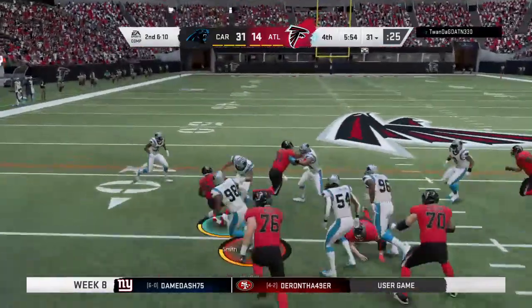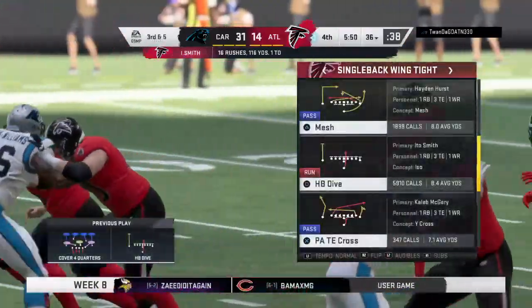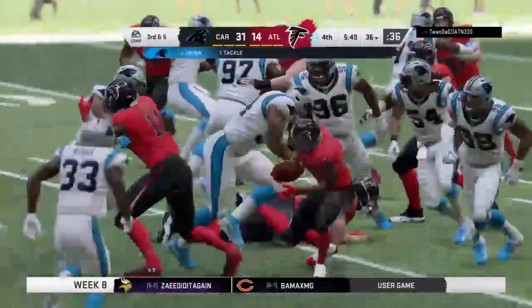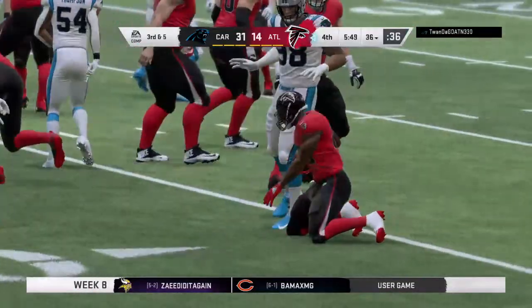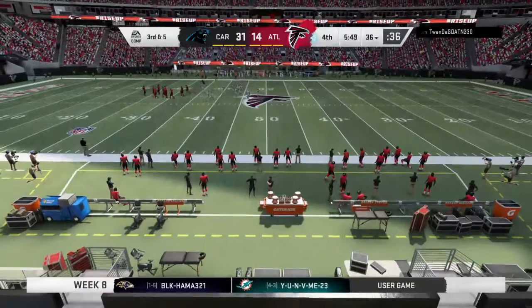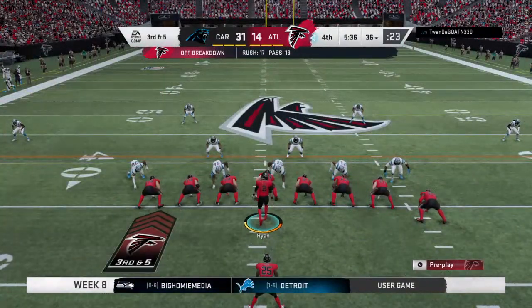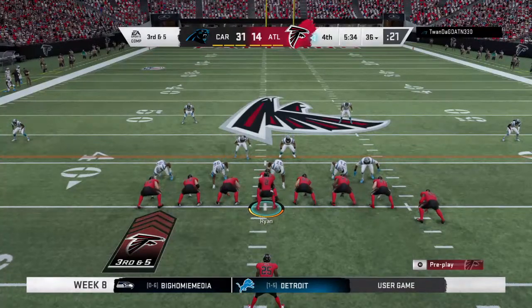On second down, it's Smith. It'll be a pickup of 5, and that leaves them with 5 more. 3rd and 5 now. That second down play call was not to pick up the first down. It was to accomplish what they did to get them into a manageable 3rd down because they had the incompletion on 1st down, so they were behind the sticks, so to speak. They needed to make up some ground, and they did.